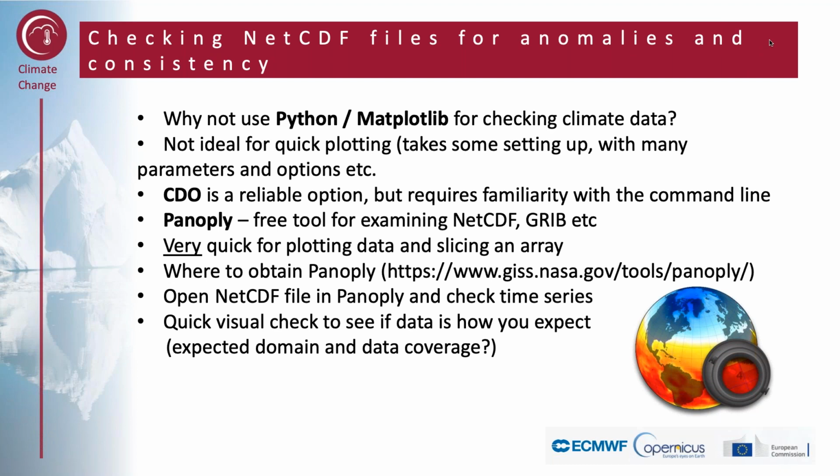My first choice would have been to use Python and matplotlib for checking the data, but I found this wasn't really ideal for checking data sets very quickly, because matplotlib, if anyone's used it, has many options for plotting, and it takes a little while to set up all your parameters. So for simply checking a data set, it's a bit long-winded. Another tool you can use for checking NetCDF files for consistency is CDO, Climate Data Operators, I think it's called, a command line tool, but that does assume familiarity with the command line, and it's very useful. But if you're not comfortable with that, it may not be the ideal tool.